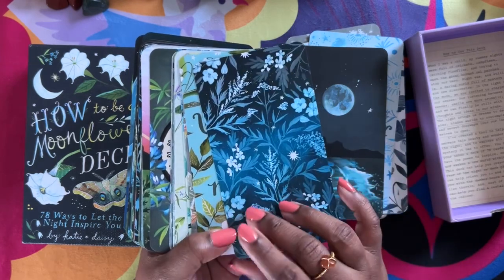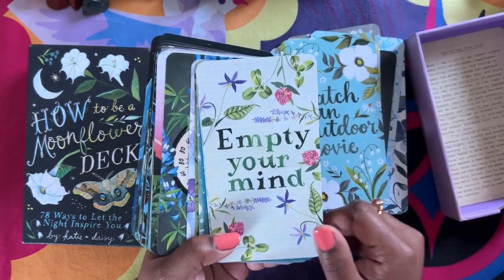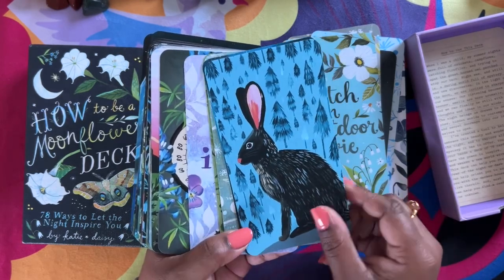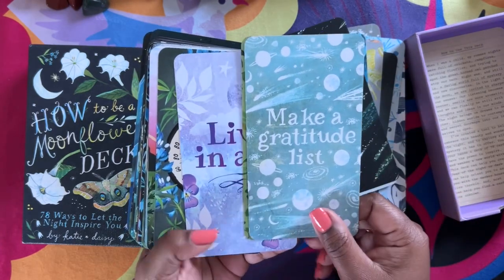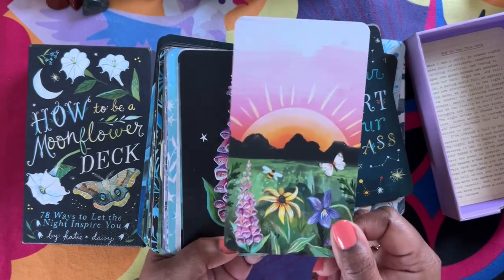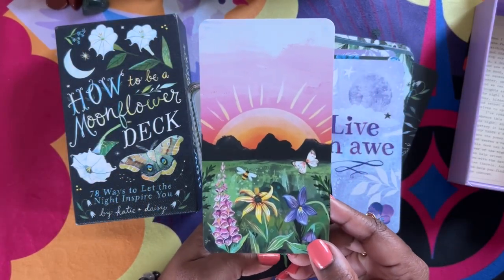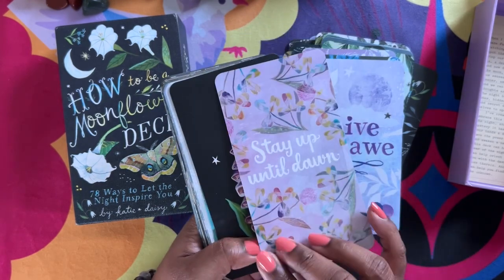And then on the back, there's a beautiful picture. These are Katie Daisy's drawings, and we love her art. But for me, this is just taking up space on my shelf. So I'm probably going to be rehoming this pretty soon. It's definitely going as soon as I finish it. Look how beautiful that card is. I love this card, so I may rehome the deck and just keep this card because it's so beautiful. Put it on my wall or something.